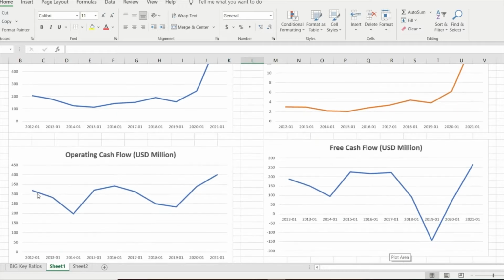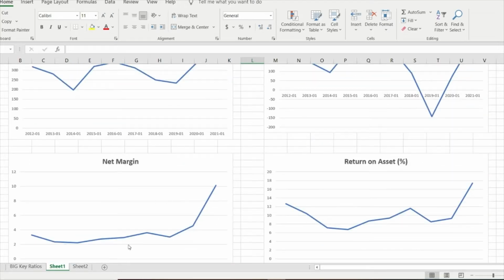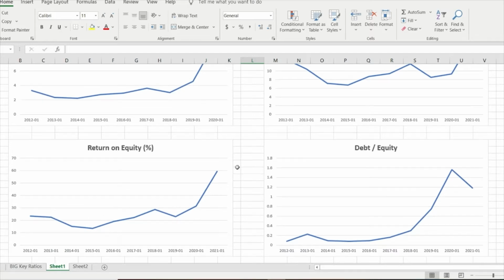Next is operating cash flow. The overall trend is upward. For free cash flow, there is a dip in year 2019 but it bounced back quickly. For net margin, the trend is upward. For return on assets, it increases over time. Return on equity also increases over time. For debt to equity, it increases over time, which may not be good, because it means the company has higher debt. The company has higher debt in January 2020 and dropped slightly in January 2021.